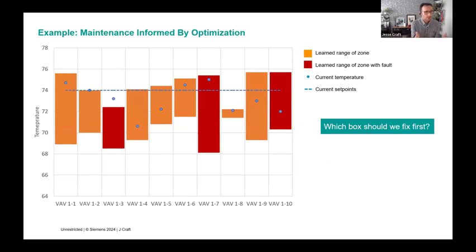So here we see the 10 learned ranges for each of those 10 zones. The 3 zones that had a fault condition triggered have been highlighted in red. We also see a blue dot indicating the current temperature and a dashed line indicating the current set point. So which zone should I fix first? Well, it turns out that none of the zones where a fault was triggered was actually the problem.